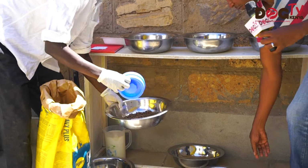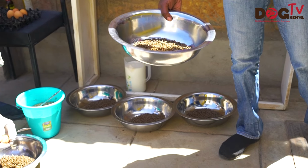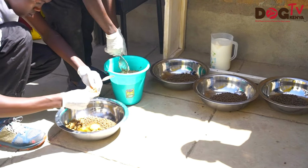As you can see, it's only just a little scoop. This is enough. Maintain quality. Let the quality be good, but it doesn't have to be too much. As you can see what Moses is doing, Moses is mixing oil into the pellets. That's just to make sure that the dog begins shining from within. Just a little oil.